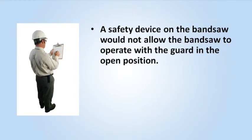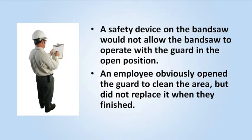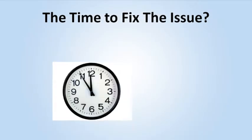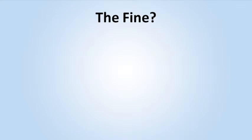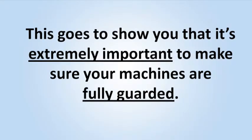It was brought to the inspector's attention immediately that the safety device on the bandsaw would not allow the bandsaw to operate with the guard in the open position. An employee obviously opened the guard to clean the area, but did not replace it when they were finished. The time to fix the issue, approximately 5 seconds. The fine for not having this guard in place, $2,500. This goes to show you that it's extremely important to make sure your machines are fully guarded.